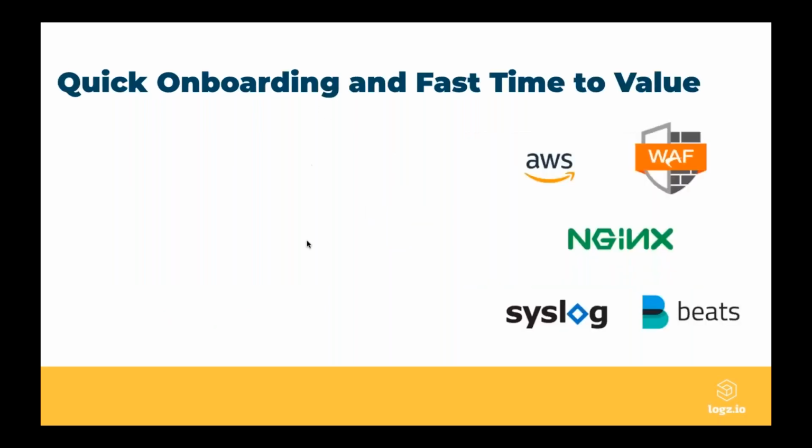Right. So you were talking about very easy deployment, but then what else did you have to do in order to start getting real value from the SIEM?